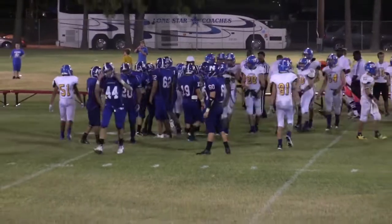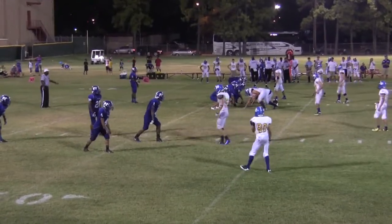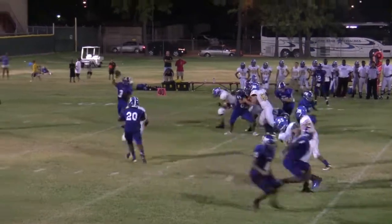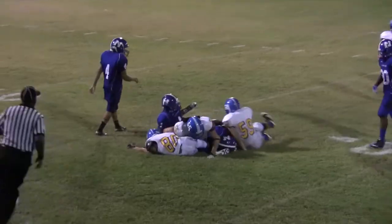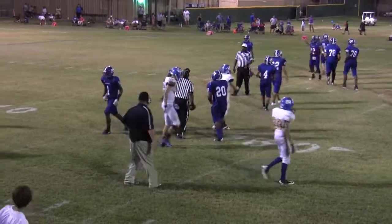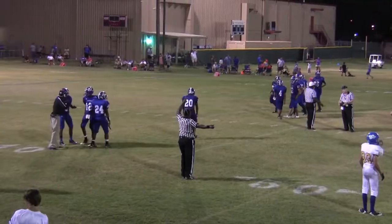Lutheran High North has the ball. It'll be first and 10 on the Dallas 49-yard line. Richmond Nash in the quarterback now. Pass completed to number 2, Darian Campbell. Actually, that'll be counted as a run because the pass was not forward. It's a loss on the play of about 4 or 5 yards. It'll be second and 15 for the Lions.